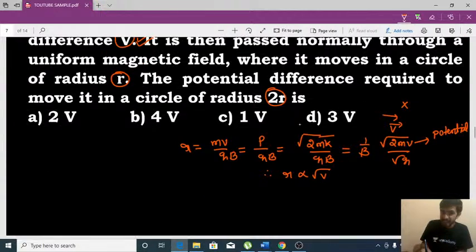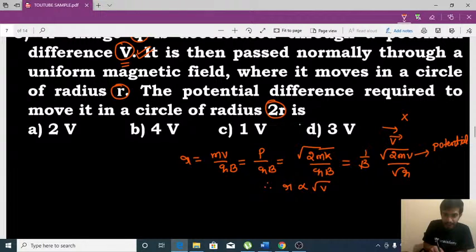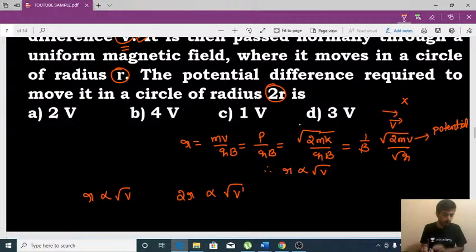Now you can clearly see here we have V volt. They are asking for 2r. Now we can say that r is directly proportional to square root of V, and 2r is directly proportional to square root of V dash. Now I need to calculate the value of V dash. Let me take these as equation number 1 and equation number 2. It is not necessary to do it this way, I am just taking it for understanding purposes.